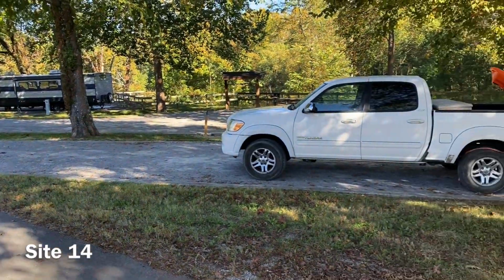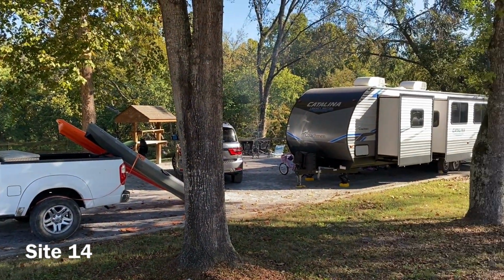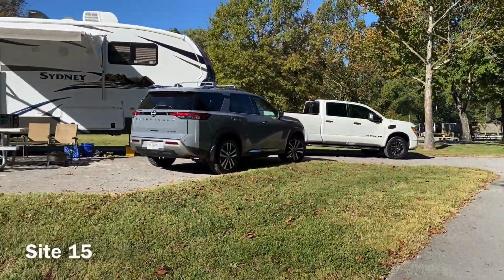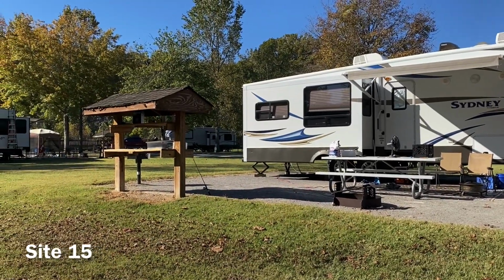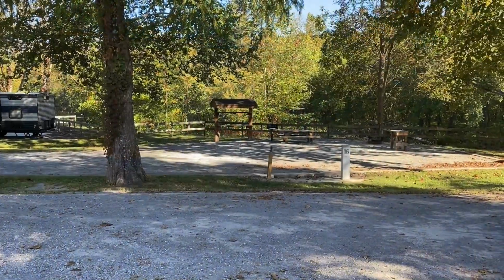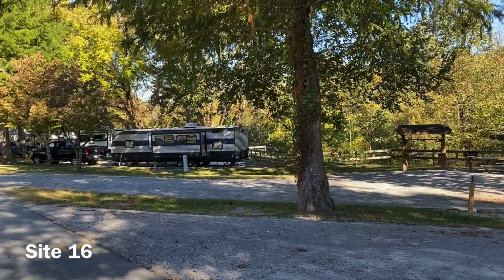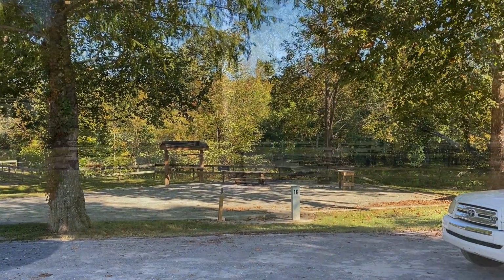Site 14, a little downhill backing into it, but overall very large, shady site, long site as well. Site 15 on the inside, full sun most of the time, so if you don't like trees around you, this is the site for you, site number 15. And looking at site 16 here, the empty site, also very long, a little downhill slope to get there, but a very level, large riverfront site.